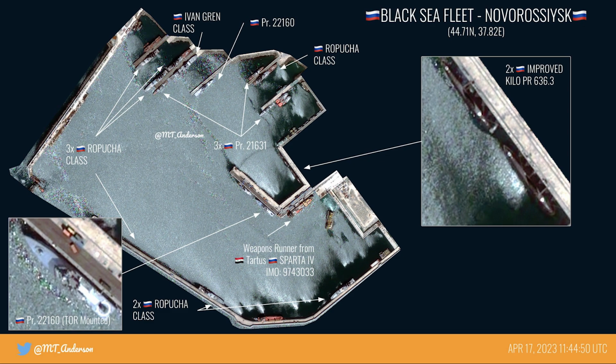Finally highlighted, a cargo ship, pointed out as being a weapons runner. Now not highlighted by MT Anderson, but near the weapons runner, you can also see a floating crane manoeuvring in the harbour. If you remember back when Snake Island was under Russian control, we often saw these floating cranes in and around there, notably recovering one of the Raptors which was sunk by a Bayraktar. So let's check out where this is.